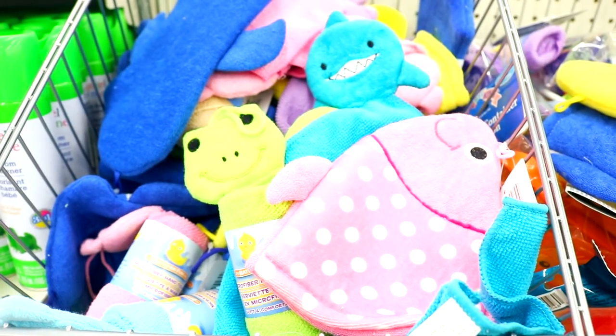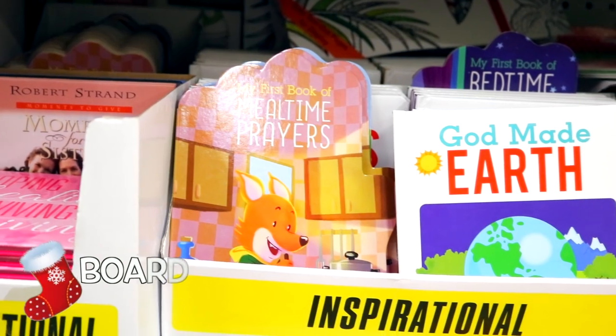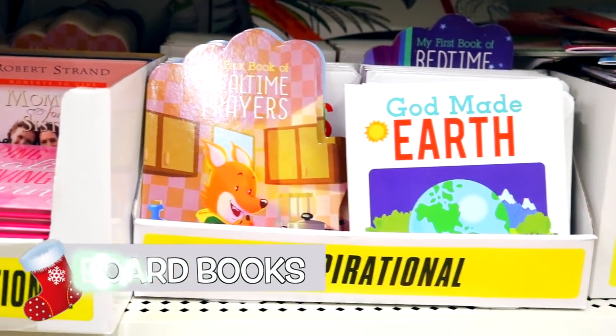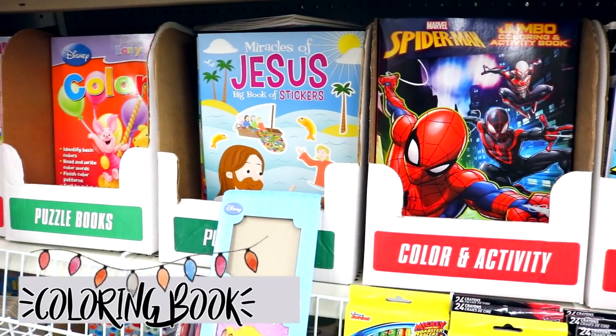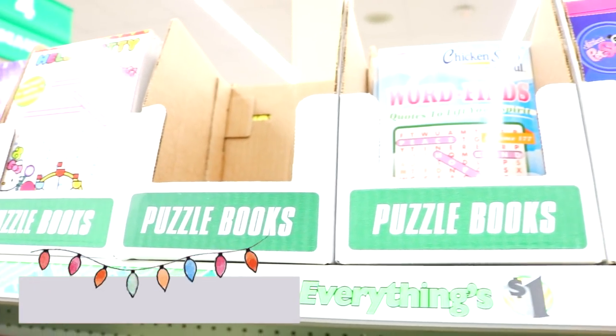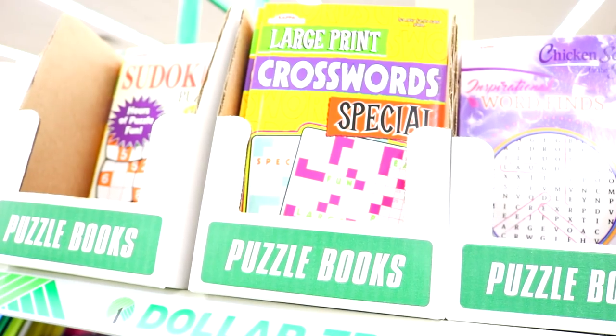You can get any of the Dollar Tree containers, the formula dispenser, or the snack pods. These are all perfect for toddlers and babies. So the next two ideas are the board books and the coloring books, which are really good options to put in the stockings. For someone that's a little older, you could do the puzzle books like the Sudoku, the crossword puzzle, or the word finds.